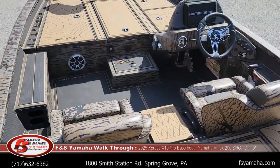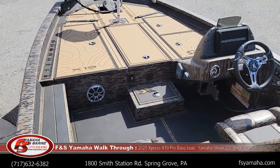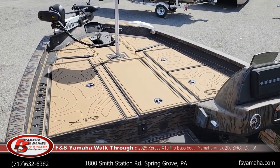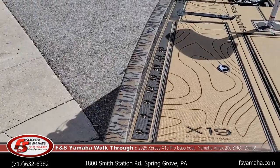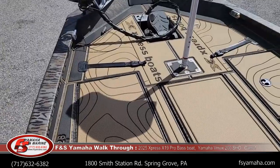I briefly mentioned our reputation. What I mean by that in more detail is every boat that we sell, we go through very thoroughly. Not just Xpress, but every brand of boat in the industry, there's little things that need fixed and improved upon when they come from the manufacturer. And good dealers will take their time to go through them as thoroughly as possible.